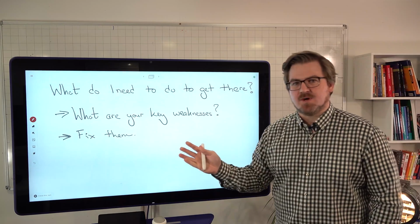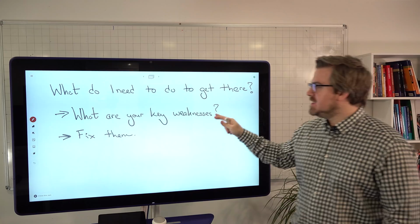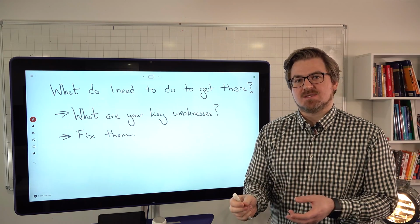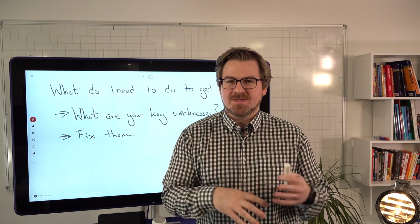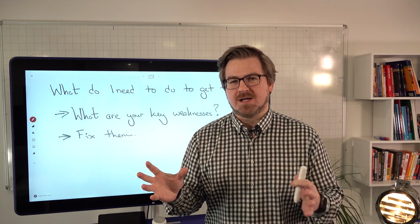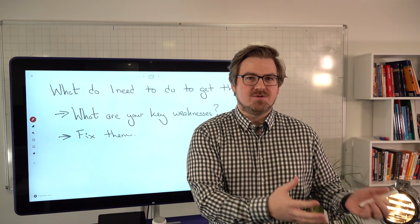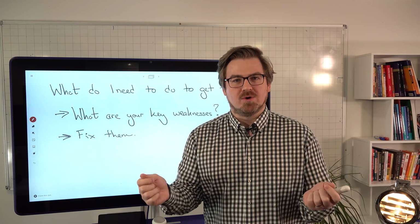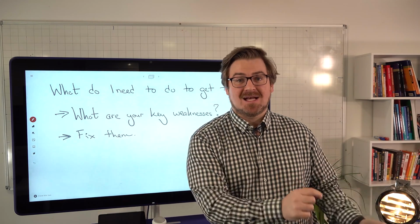So if we look at this question in a little bit more detail, what do I need to do to get there? You need to think about what your key weaknesses are. Everybody is different. Everybody is an individual. This is why going to general courses or reading general books about IELTS is not really going to help you. It's like if your car broke down, you wouldn't go and read a whole book on how to fix a car. You would take it to a mechanic and they would fix the exact problem.